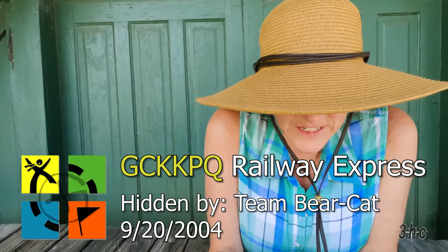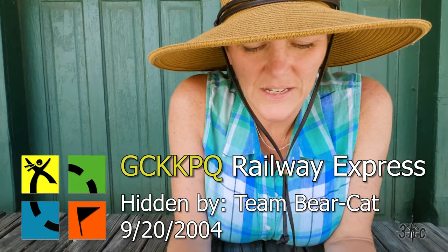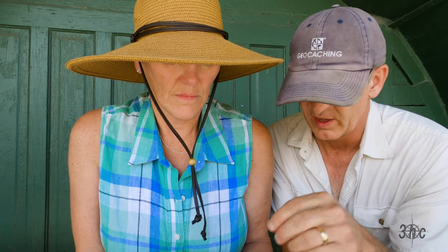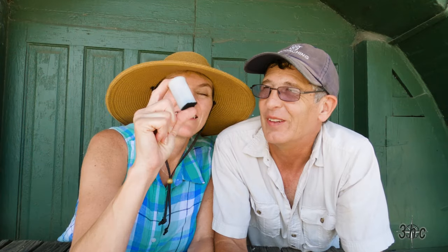There it is, folks. Railway Express. Oh, it's got some swag. Oh, it needs a new log. Well, lucky for you, Railway Express, we brought a new log for you. New Write in the Rain log. Happy cache. Well, there you go. Another cache, another smiley. That was so much fun.